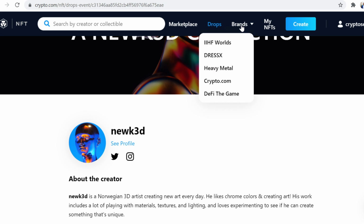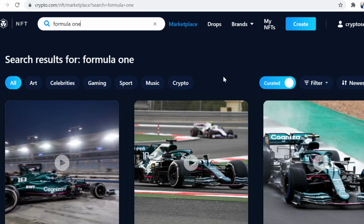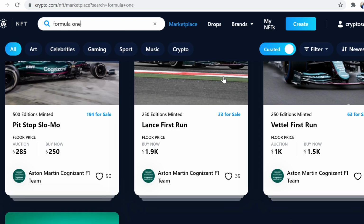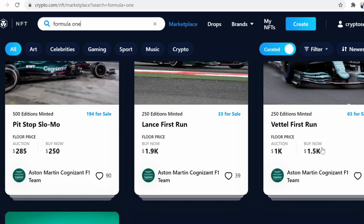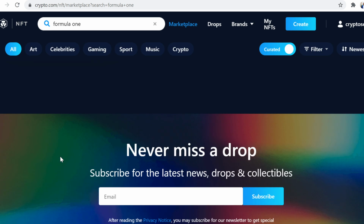Now, from a brand's point of view as well, you can take a look here and you can see, for example, all the different brands that have been featured. Now, we know that Crypto.com is part of Formula One as well. So you can see with the Formula Ones what happened, like the auction price versus the buy now price. And you can see an auction at $285, but you can buy now for $250. So there's all different types of ones that are coming out and that have been out.